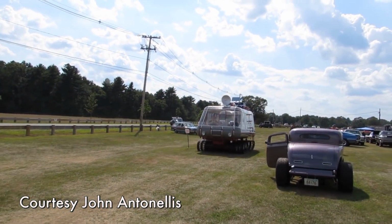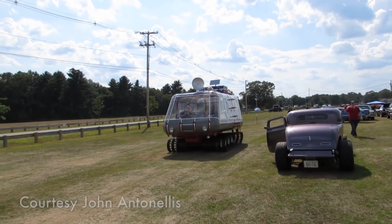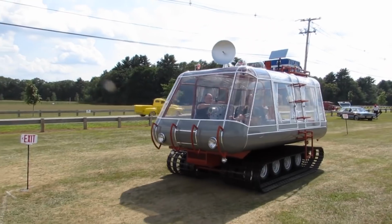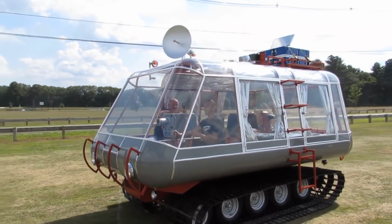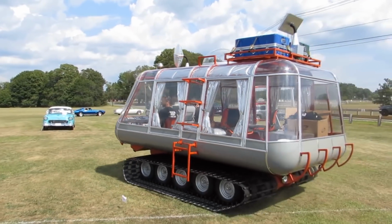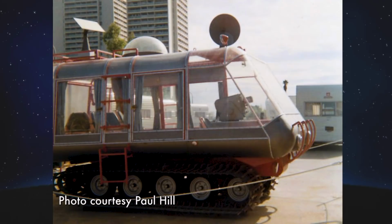Many of you have seen the Chariot built by Lost in Space fan John Antonellis. He used his own company's construction capabilities for his amazing replica, and fans are able to have the unique experience of seeing John's Chariot operate and even taking a ride in it. But what about the original Chariot prop itself?